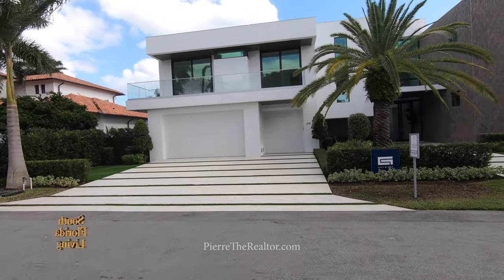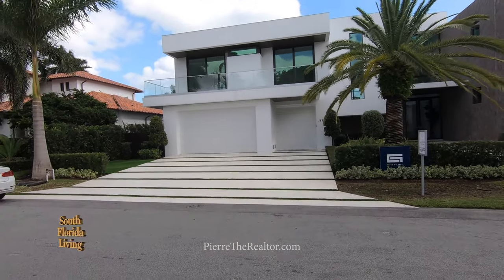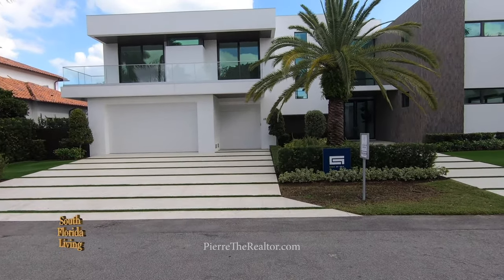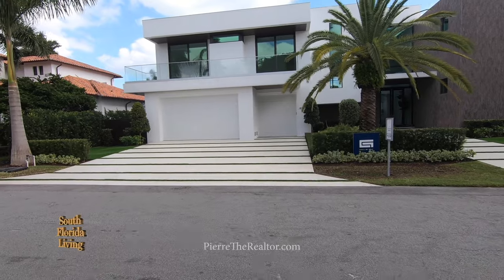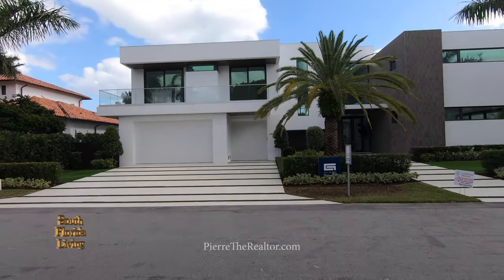Hey, look, we're right off of Las Olas Boulevard. We're minutes away from the beach, literally. When we're talking about Las Olas, that's prime real estate, man. Shopping, restaurants, you're minutes away from everything. If you're into running like me, you could easily run to the beach, run to the restaurants, or drive there in literally minutes, okay?